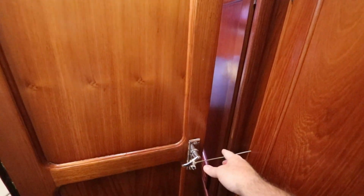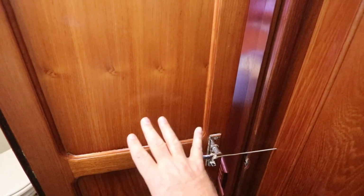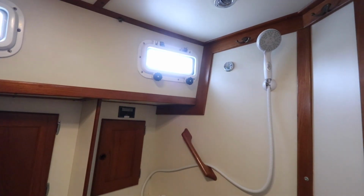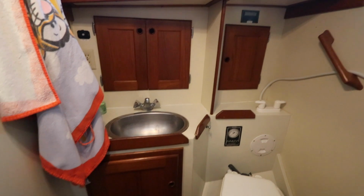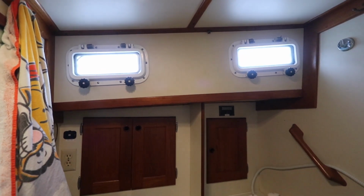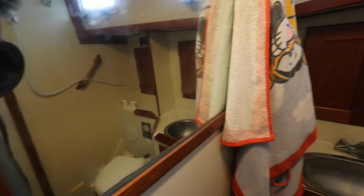This is a kind of a cool thing that the prior owner, I think, put in. This is on elastic, so this string, if you want to keep the head wide open and ventilated, you can do that. It's a wet shower, so you've got a shower head. You've got your sink and some storage, both kind of under the sink as well as over to the side, with a couple of opening port lights for ventilation, and then also a solar vent, and then a mirror.